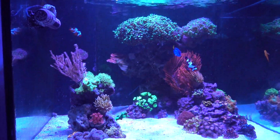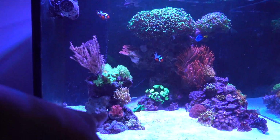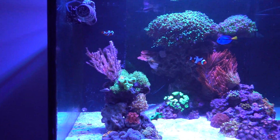The tank was getting a little bit cloudy. At the moment, I'm not too big of a fan because this is too predictable. It's basically a huge rock column with a gorgonian stuck in. There's no excitement.